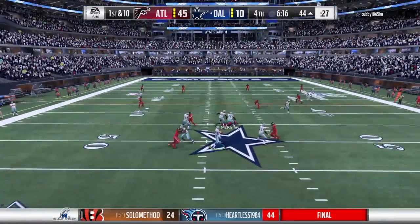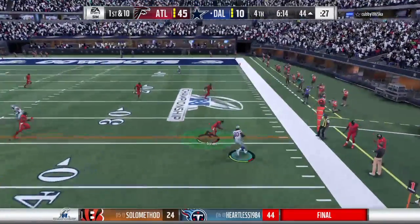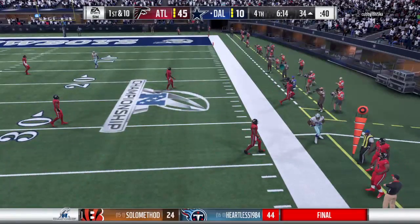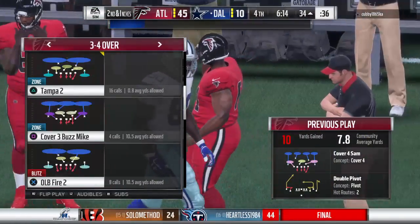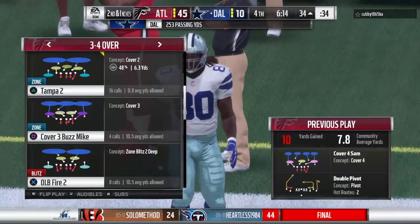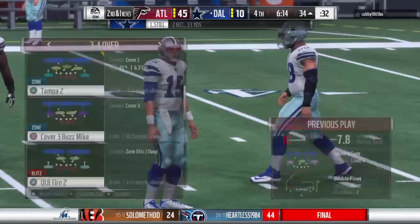Back to throw now on first down. It's a short one here, complete to the tight end. And he gets this down inside the 35 before going out of bounds. 10 yards on the pickup there, and it'll be second down.